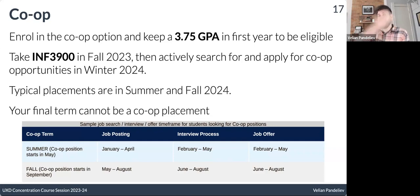And in fact, you could do one placement over 8 months and do both terms in the same place, although I generally recommend against that. I recommend doing 2 separate 4-month placements. INF 3900 is mandatory for co-op placement, I believe. So you do need to take it with us in the fall.